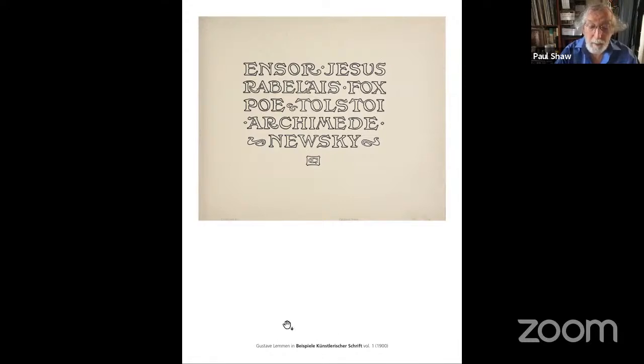This is Gustav Lemon, a Belgian Art Nouveau artist, just to show his work in it and show what I would say is typical French Belgian Art Nouveau lettering, with some of the flow like this R or that extra serif on the top of the A. I'm not sure if that's an ampersand or just a space filler.